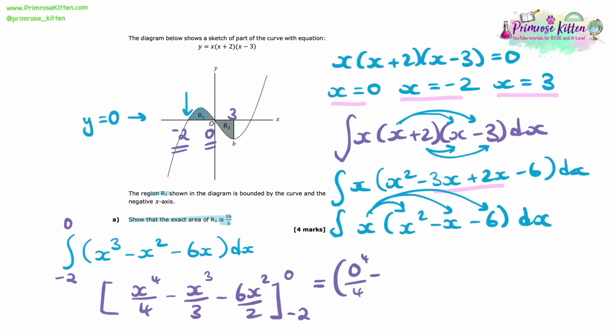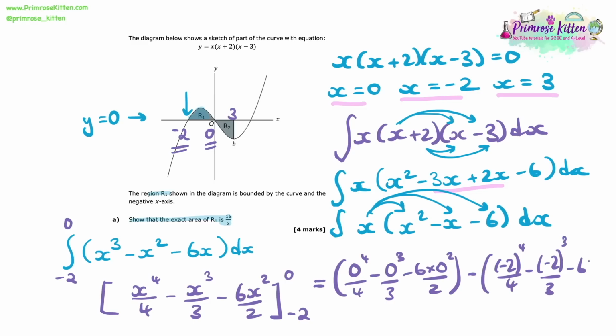So we've got 0 to the 4 over 4 minus 0 cubed over 3 minus 6 times 0 squared over 2. And then we're going to subtract from that minus 2 to the power of 4 over 4. Now I can't express enough, be careful with brackets here with these negative numbers. And then minus 2 cubed over 3. And then minus 6 times minus 2 squared over 2. And we just need to put this into the calculator now. However, please be careful of brackets with those negative numbers, because if you make a mistake here, probably it's due to one of those. So putting that into the calculator, I get 16 over 3, which is of course what we needed here.